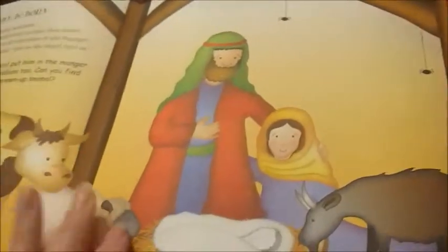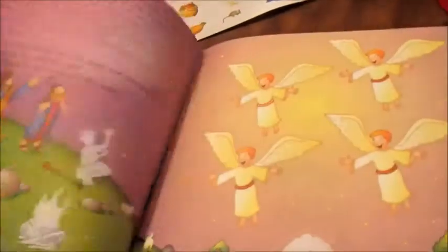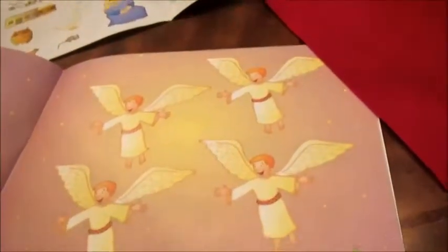Then there's also where you can connect the dots. There's a maze going to Bethlehem. What else? The room at the end. So we got to see what's different with the pictures. There's more connecting the dots. And we put the stickers on this one. This is when the baby was born. This is good news with Gabriel. So we have to see which one of the angels is different than the other ones.